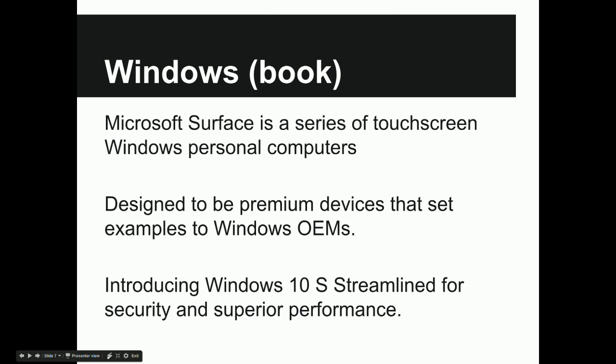And then Windows. I think even this week Windows introduced a sort of Chromebook competitive machine, according to some of the journalists. They've added Windows 10S for students, which is streamlined for security and superior performance. Basically means, like Chromebooks, you can't actually install too much on it apart from the apps that Microsoft would like you to have on there. I think the general thing was it's a little bit like the MacBooks and the Chromebook Pixel, designed to be a premium to show the other Windows OEMs what you can do with the equipment.